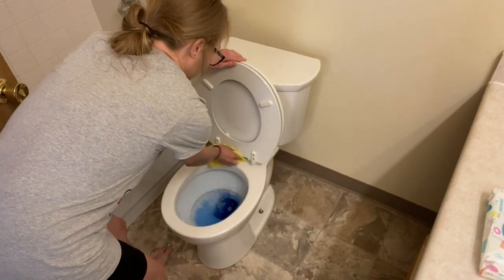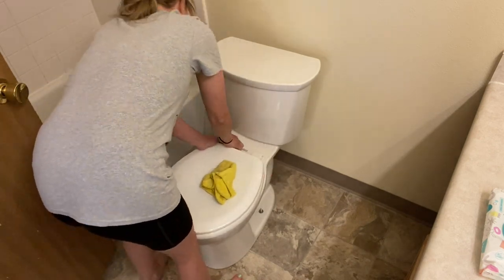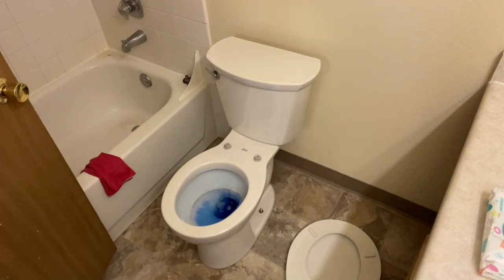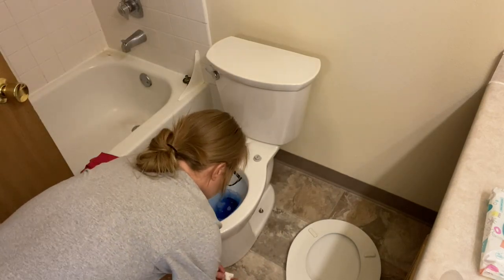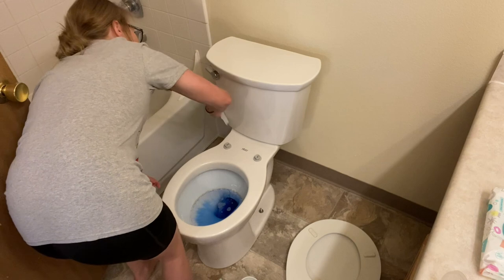I'm starting out using a microfiber cloth just to get most of that hair. A lot of it comes from my head, my dog, my cat, things like that. So I wanted to get rid of all the excess hair that's on top of my toilet with the microfiber cloth because the Clorox wipes will just smear it around. And then afterwards I use the Clorox wipe just to give it a good wipe down.